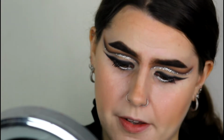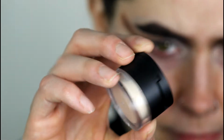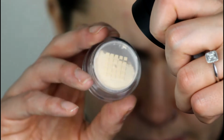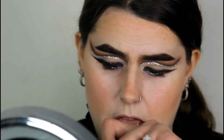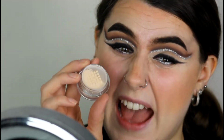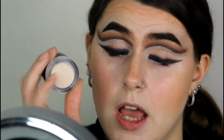£3 is not bad. So inside you've got the mirror, you've got the concealer. Oh, this is in the shade Buff, by the way. I swear they had a second shade, but I can't seem to find it anymore. So I guess the only shade they've got is Buff. So that's the concealer there. And then you twist it, and there's your powder. £3. If this has got good coverage under my dark circles and blemishes, I'm going to be blown away for £3. The fact it comes with a mirror, you've got the concealer, and you've got a powder.